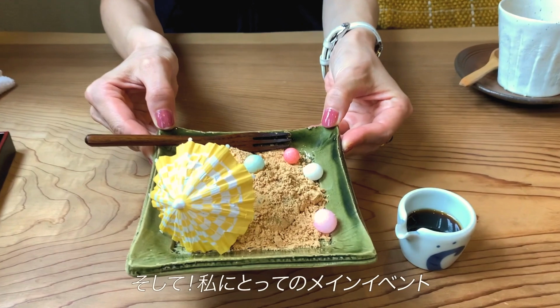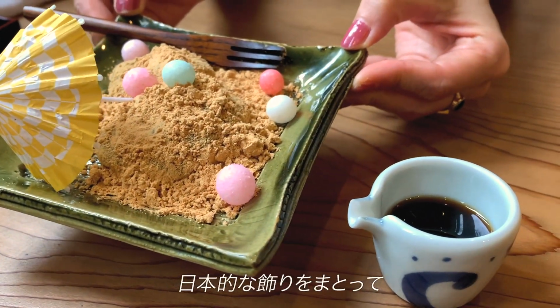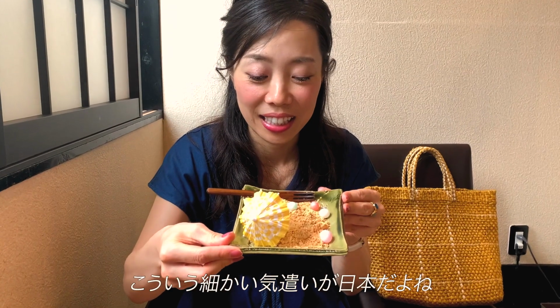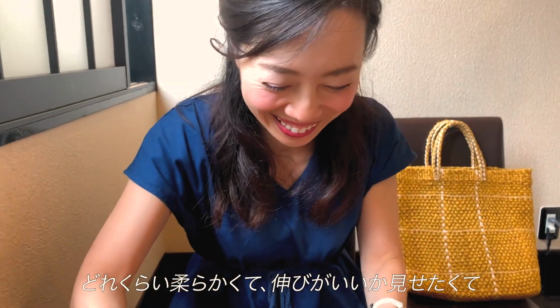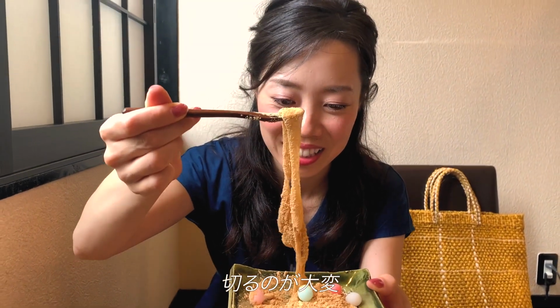Wonderful. And finally, the main event for me, Wadabi Mochi. With some Japanese decoration, it looks super pretty. This kind of attention to detail is very Japanese. I wanted to show how soft and stretchy it is. Look at this. It's very stretchy, which makes it hard to cut.